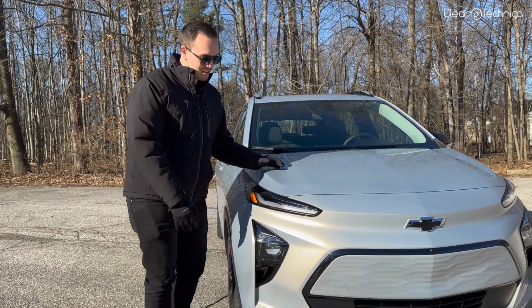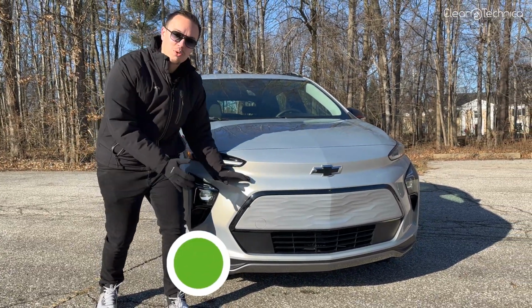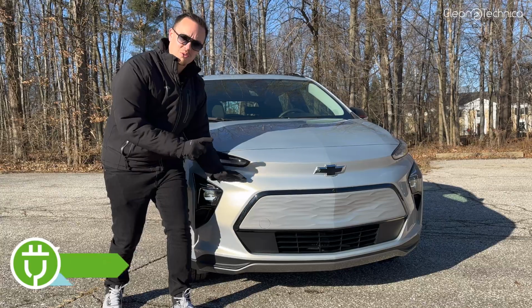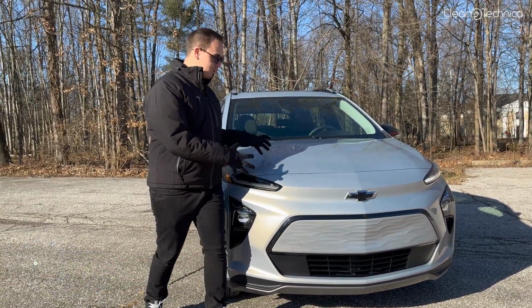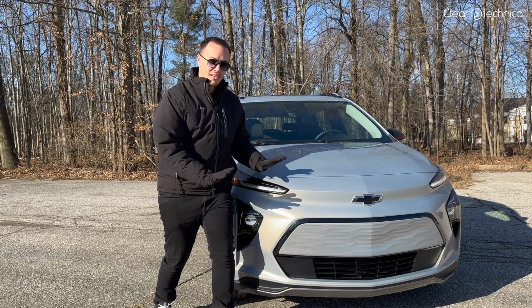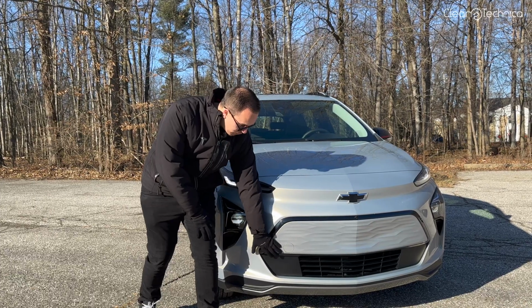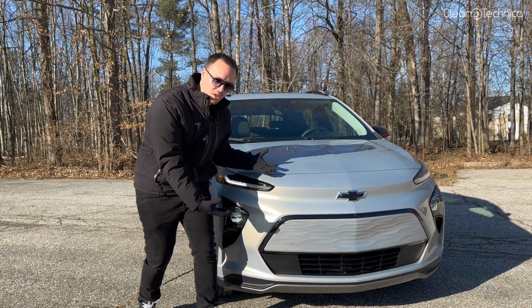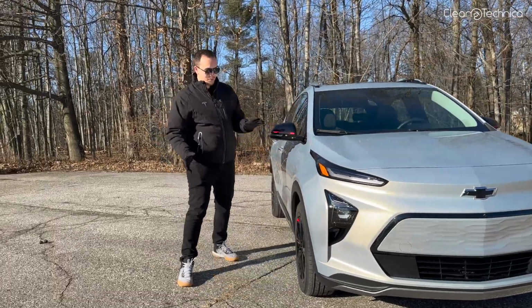Especially up front, you get this closed-off grille that is body color. This beautiful metallic paint color is called Silver Flare Metallic. It almost has a gold hue, but also blue and silver. So it's beautiful, I love it. But if you go with the LT trim, you're going to get a gray closed-off grille, which also contrasts pretty well with the vehicle.